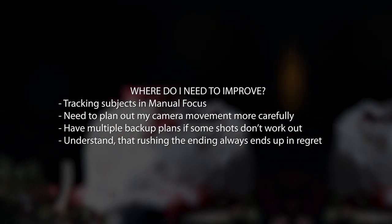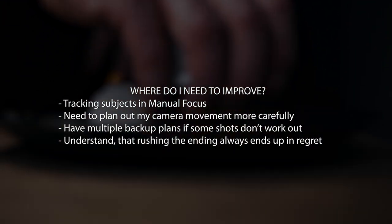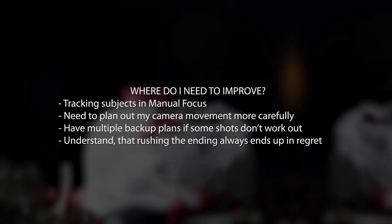But other than that, this was definitely good practice, and hopefully this company will want to cooperate with me again, because I wouldn't mind trying something like this one more time, honestly. This was actually a pain in the ass.